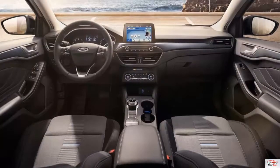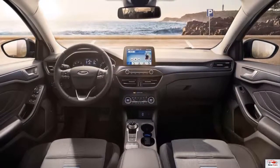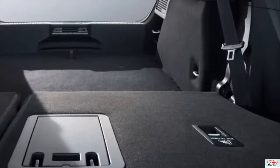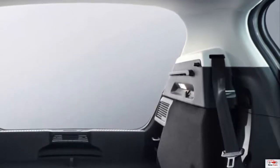The MyKey feature is designed for younger drivers, and can inhibit incoming phone calls, restrict top speed, prevent deactivation of driver assistance and safety features, reduce audio system maximum volume, and disable the audio system altogether if occupants are not using seatbelts.